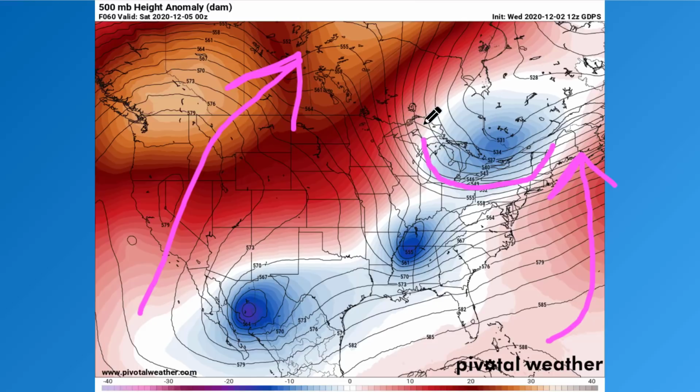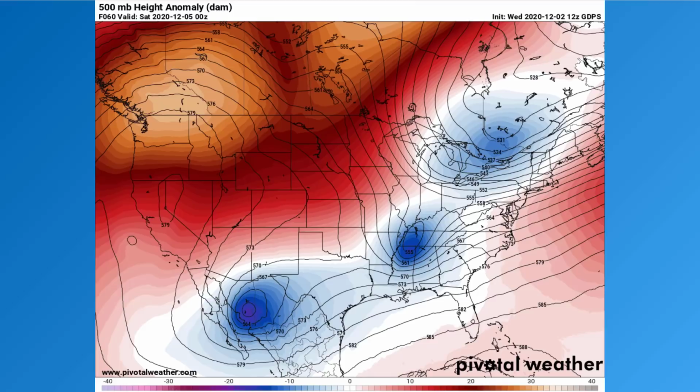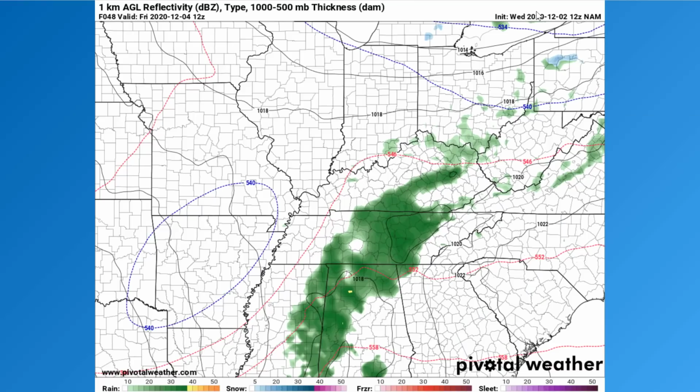Now there's a much better cool air pool that this system is working with. Yesterday, it looked like it was all by itself. It would have cold air issues. The cold air issues seem to be getting resolved a little bit now. There's still some issues, but it's improved quite a bit, and that's significantly enhancing the snowfall potential for the East Coast.